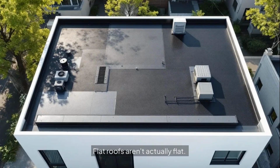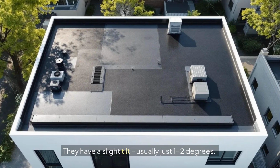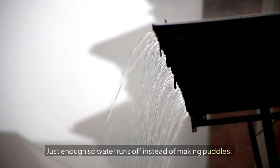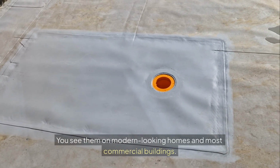3. Flat roof. Flat roofs aren't actually flat. They have a slight tilt, usually just 1 to 2 degrees. Just enough so water runs off instead of making puddles. You see them on modern-looking homes and most commercial buildings.